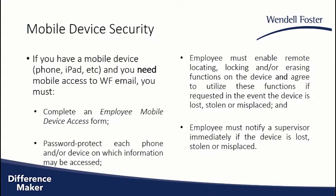So obviously these attempts at stealing information are very successful, or they wouldn't be used today. This is why it's important to follow the policy and procedures that we have at Wendell Foster. You must make sure that if you use a mobile device for work purposes, that it's secure from being lost or stolen. And the paperwork that is shown here must be completed. The device needs to be password protected, and remote location and or erasing functions need to be activated.